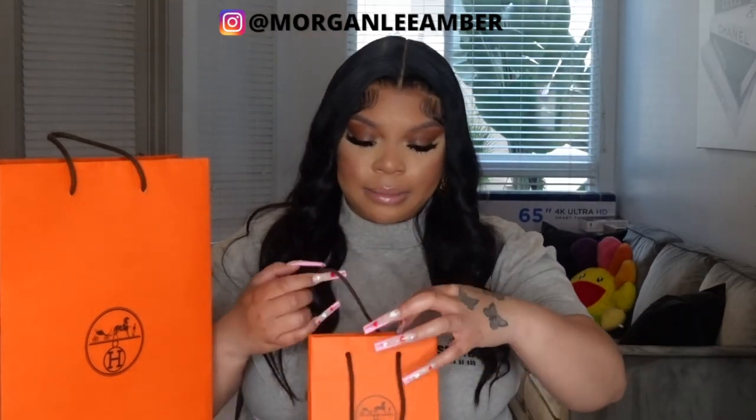I got two items. So this is an unboxing, but like I said, I already did an unboxing on my TikTok and Instagram. This is the first item, and it was wrapped up in the typical Hermes brown ribbon. About to get into this, but first let's get into the receipt. This is the little receipt booklet from Hermes, from the boutique on Rodeo Drive in Beverly Hills.